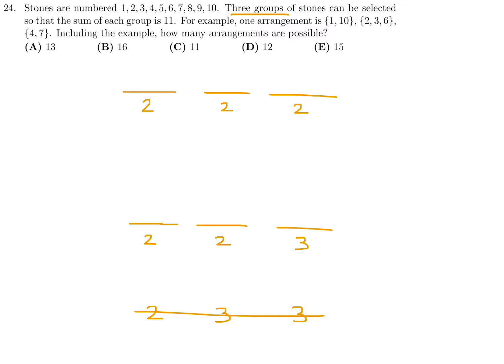Okay, so these are the only 2 possibilities. Either you have a group of 2, a group of 2, a group of 2, or a group of 2, a group of 2, and a group of 3. All right? So that's the first and foremost, the size of the groups. Now let's talk about what's in the groups.